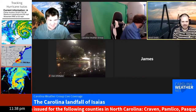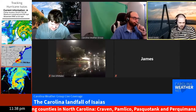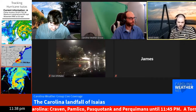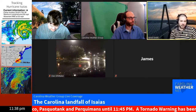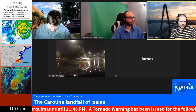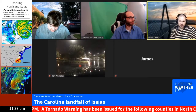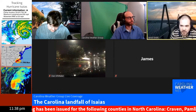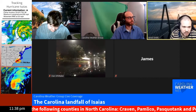Yeah, all right. So we're going to have this potential for tornadoes pretty far out. Let me grab a look at the severe watches real quick, because there is a tornado watch. That's something we haven't done a lot of mention of tonight. It does include Wilmington, and goes well into the rest of eastern North Carolina. This tornado watch will continue until 6 a.m.